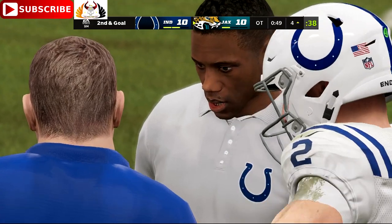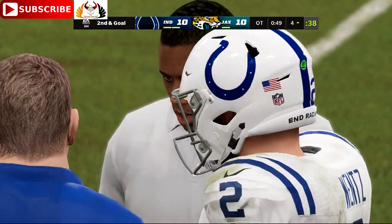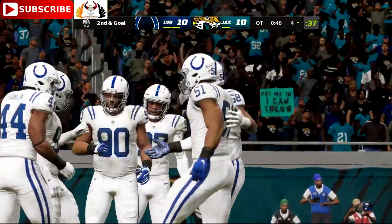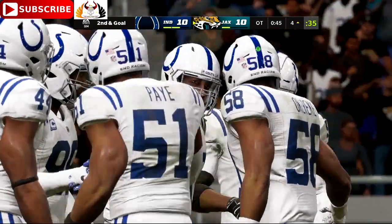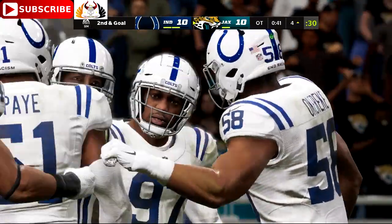2nd and goal. And that carry probably not so much for yardage, just to get the spot that you want to kick the field goal. And any yardage gained there is really kind of gravy. And this just becomes what my old coach used to say: get into position to be in position. And that's what they want. The right spot for their kicker to line up the field goal.